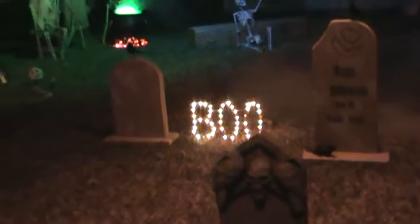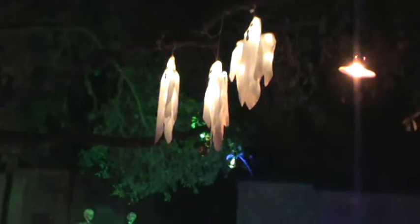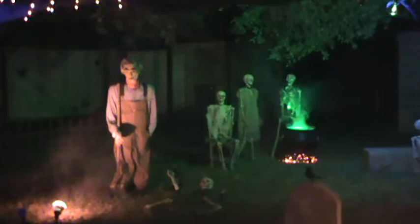This is Happy Halloween from the Nichols family. Our Boo sign, had it in our yard haunt for years. Another homemade tombstone. Got our skeleton in the ground. Got a ghost up in the trees. Have three Wally skeletons back there in the background.